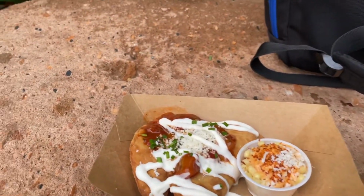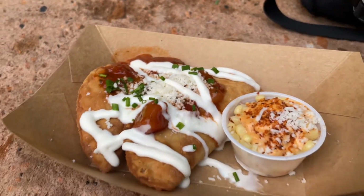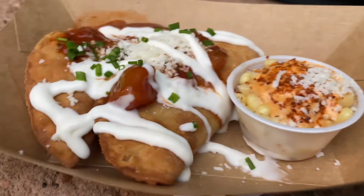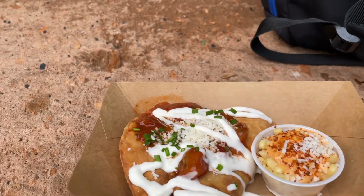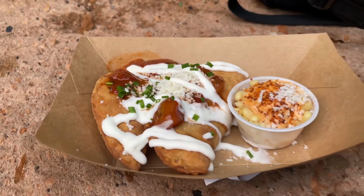We went over to Choza de Margarita and we got these delicious empanadas. It comes with the street corn, but not in the corn on the cob style. This is not part of the festival. It's here all the time and it is amazing.